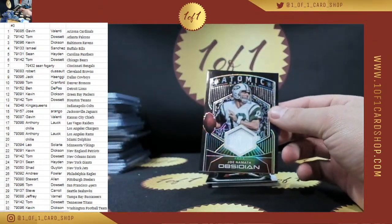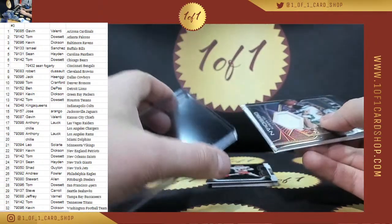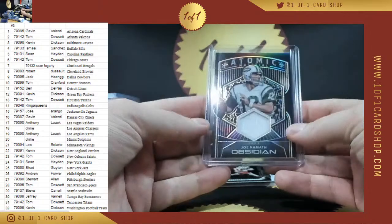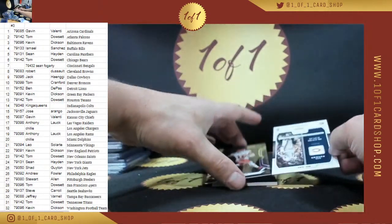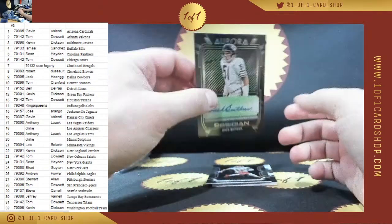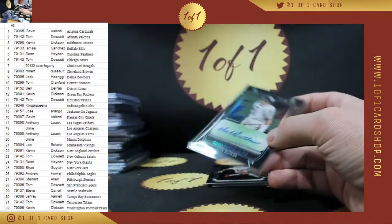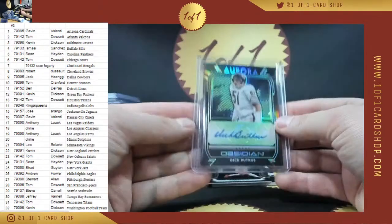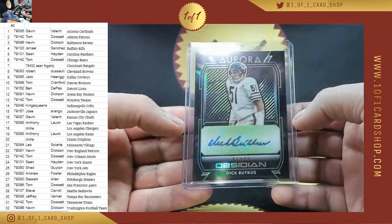Joe Namath, Atomic. I know we got to run the filler, Sean, for the big boys. I hold out the three big teams. Ooh, out of 15, autograph Dick Butkus. Wow. Old school. That's dope. I like it. Yeah, we got to do the filler though.